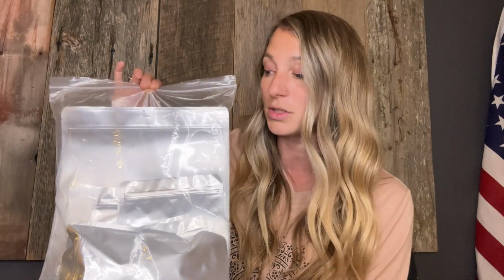It came with the small bags. Of course, it's been picked through, but honestly, I just wiped these down with some of my wellness store little cleaners and then went from there. So I think this is a great thing to have when it comes to long-term food storage.